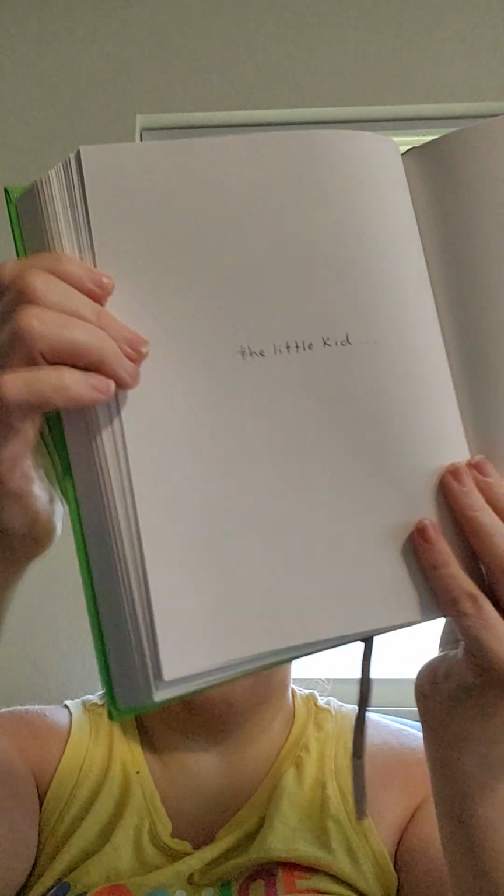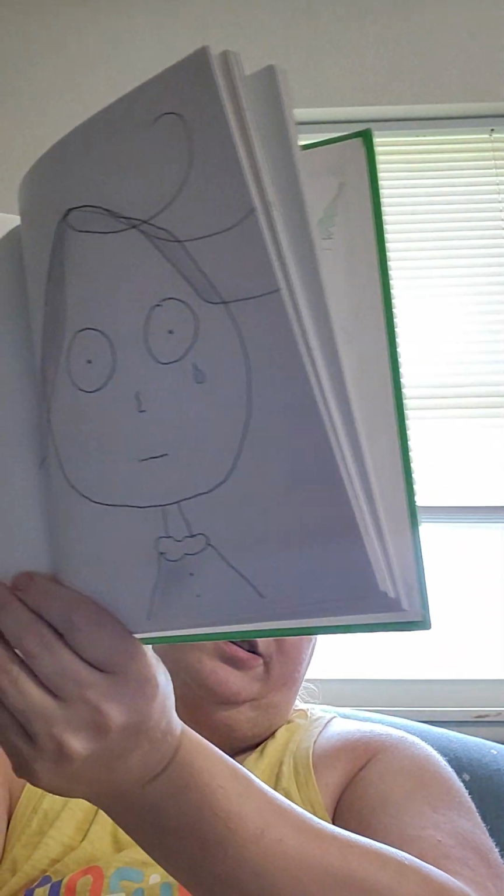Lenore's crying. The little kid didn't know what to say? Dot, dot, dot. What would you say? Still crying. She never thought about looking at the world through someone else's eyes. Chuck's crying too. But she figured she would give it a try.